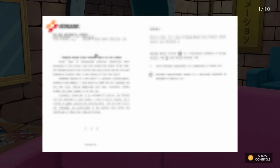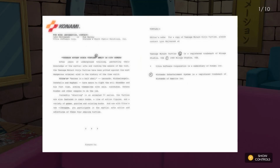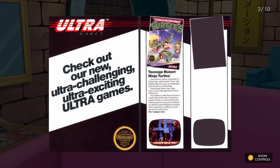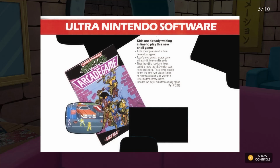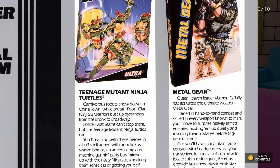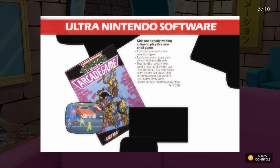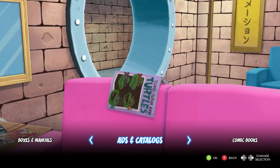This is all great, this collection is amazing. What is this? What am I looking at? Catalogs and media kits. Media kits, I don't know. Oh, Metal Gear? Oh, great. Yeah, there's a lot of stuff here.